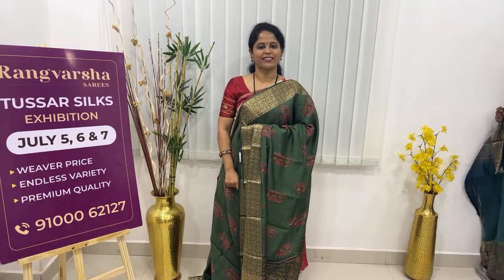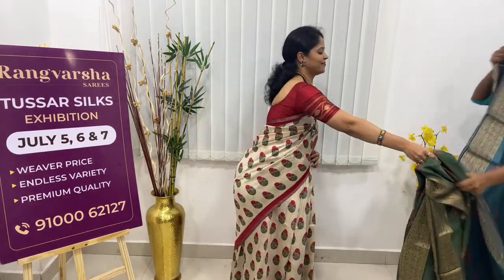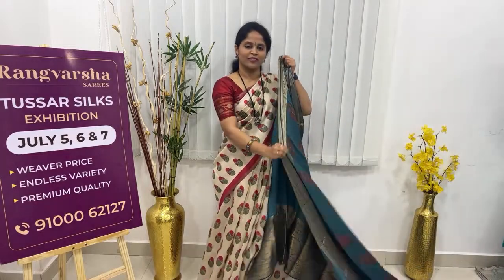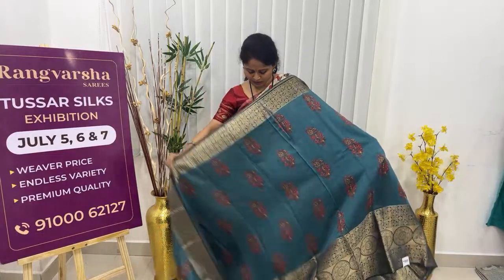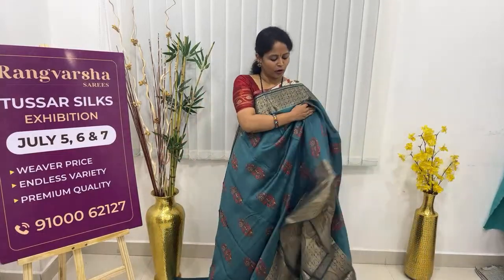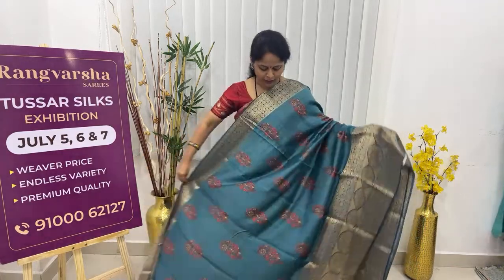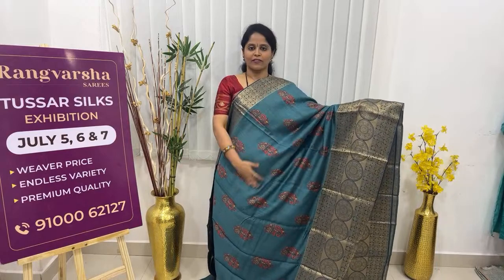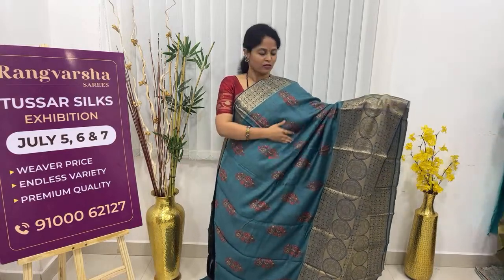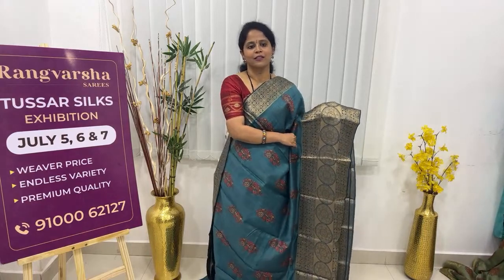Now we'll move on to the next design. So this is the next shape. This is similar to the design we showed earlier, similar to the bottle green color saree, but this is a very pretty color combination. A sober shade of peacock blue color, on which you have the same color print, the paisley motifs running throughout the body. And on two sides again we have weave borders.